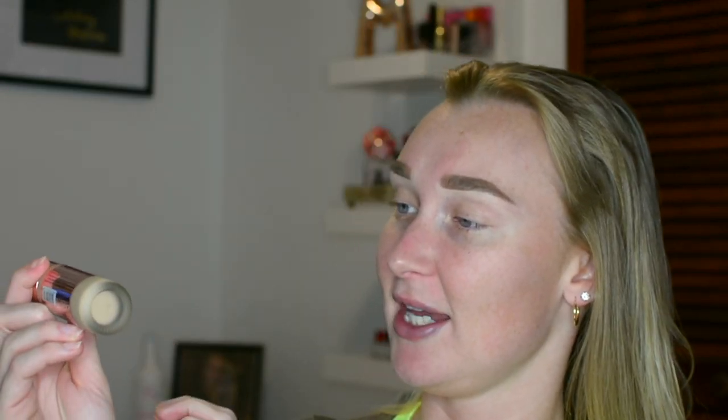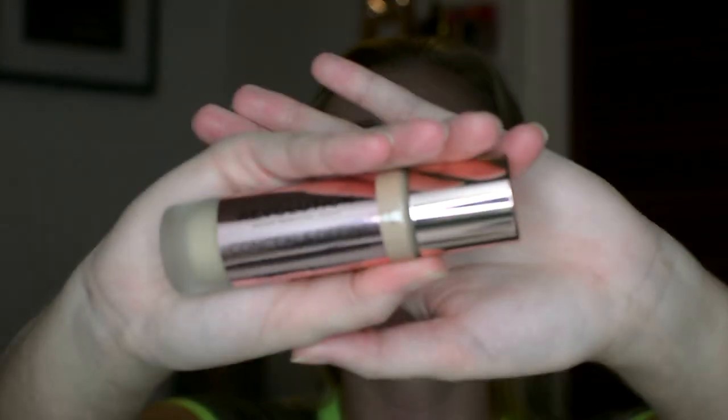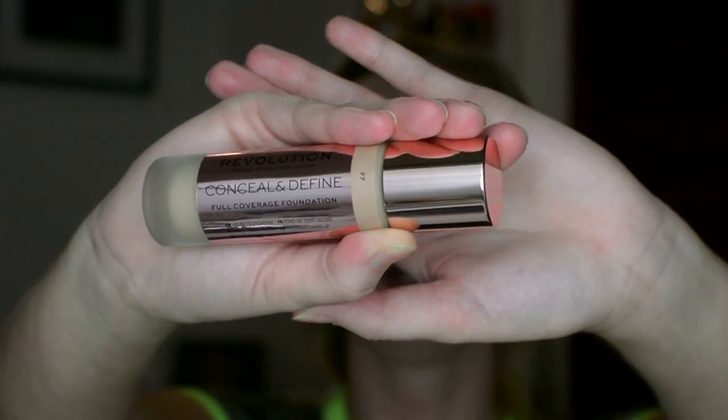Hello, lovely. So, this is the Makeup Revolution Conceal and Define Full Coverage Foundation. This little sucker right here. I'm sure you have seen this before. I know a lot of influencers got this little guy in PR. I did not. Whenever this first came out, the only place that you could get it was from the website from, like, London, I think. Yeah, like, where this is made.